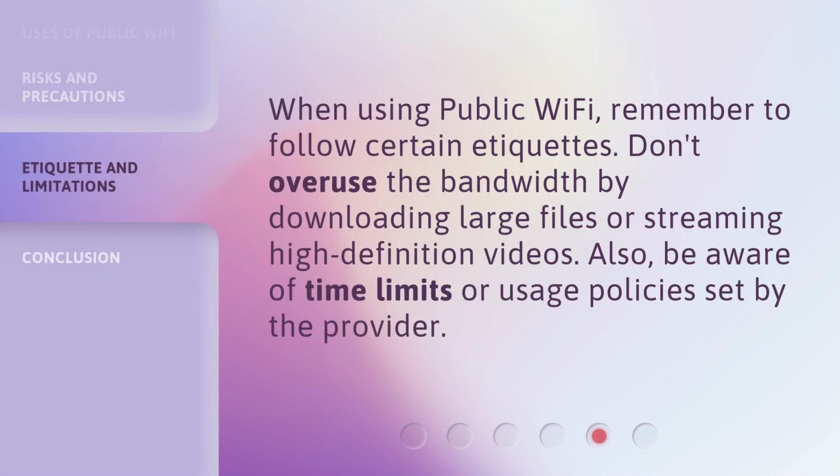When using public Wi-Fi, remember to follow certain etiquettes. Don't overuse the bandwidth by downloading large files or streaming high-definition videos. Also, be aware of time limits or usage policies set by the provider.